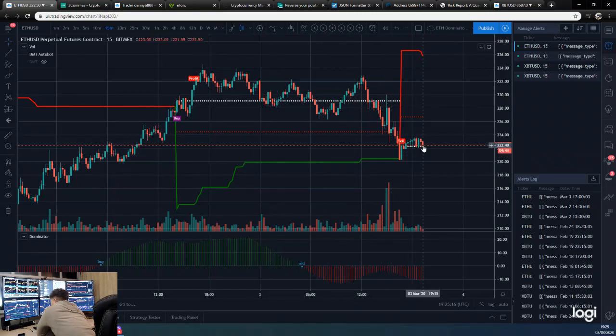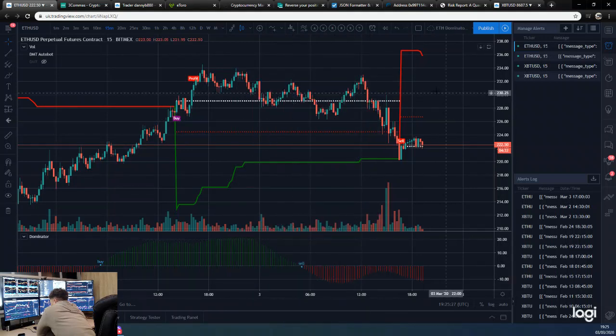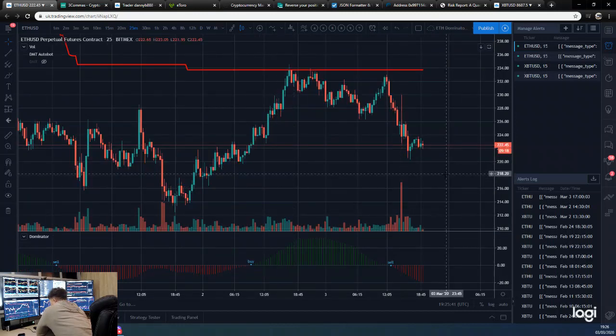But what I am going to set up, and I can do this all now, we've got the Dominator sorted, so we can set the alerts and everything, so that's great. We did have a problem where we were setting alerts on the Dominator and they were sending a TradingView error, but look, they come up now. So I can finally do that Dominator bot strategy, which is what I'm going to do for Ethereum, on the 25-minute time frame.